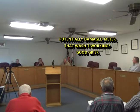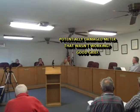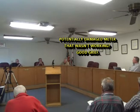Third one that was not an illegal connection, but was a meter that was potentially damaged. We can't tell whether it was or was not, but the meter box was destroyed and the meter was not registering, but they had a faucet connected without a valve. It just came out with a 3/4 inch PVC pipe, and they had a faucet out in the property, and that faucet was running at about 10 gallons a minute, and the meter was not registering.